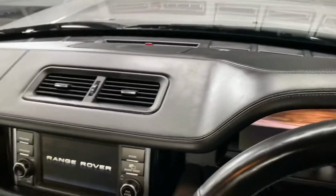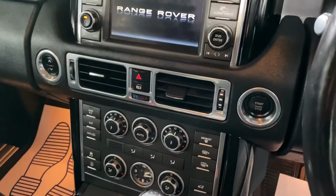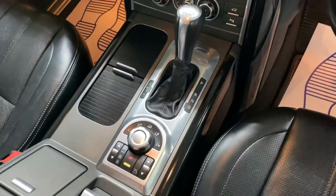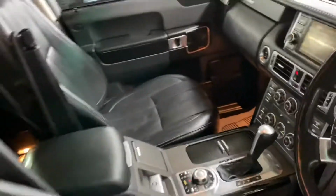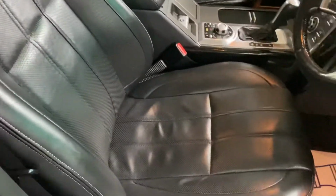There's your mileage, extended leather to the top of the dash. All your entertainment systems are all there with your dual view button, which I spoke about earlier. Climate control, your automatic box, and then your Terrain Response, which is your four-wheel drive settings. But as with the exterior, the interior is in lovely condition. Nothing to speak of damage-wise anywhere.